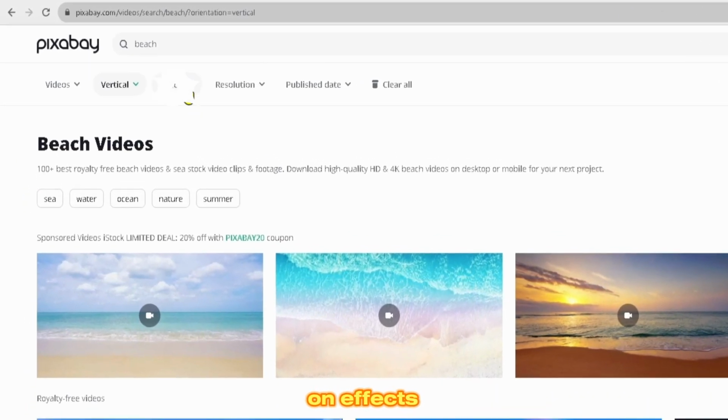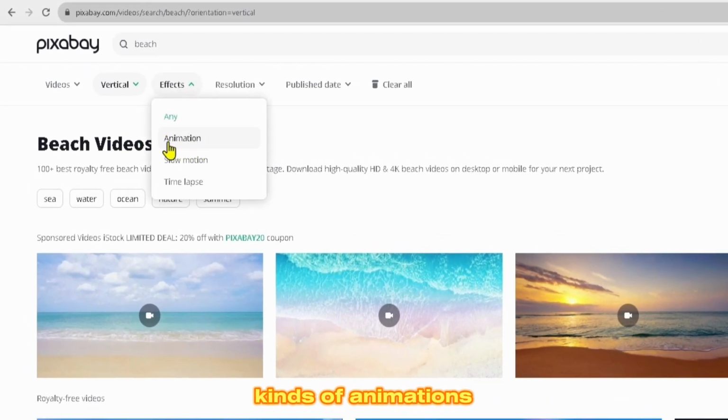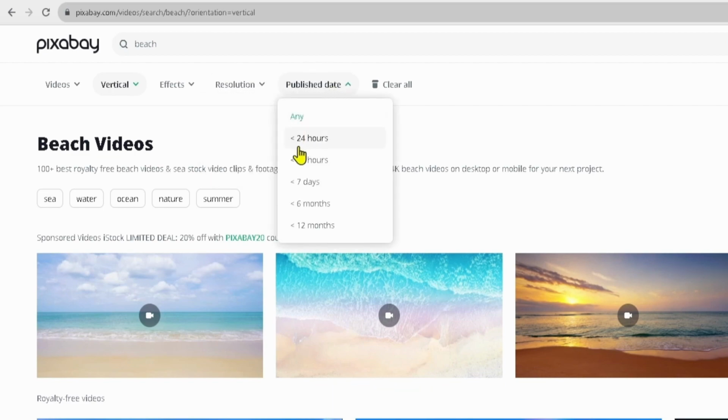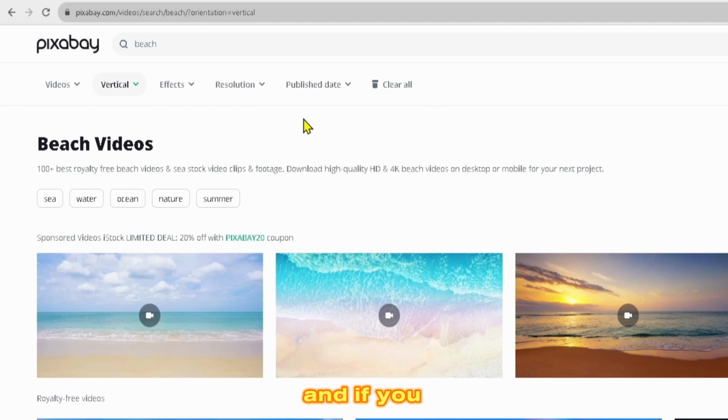You can also click on effects to show different kinds of animations, slow motion and time lapse. If you click on resolution, you can change from HD and 4K, and publish date you can choose from 24 hours up to 12 months. And if you want to clear the filters, you just click clear all.